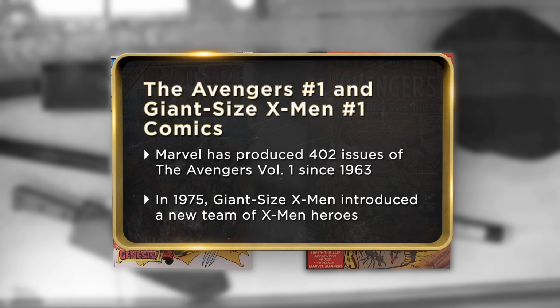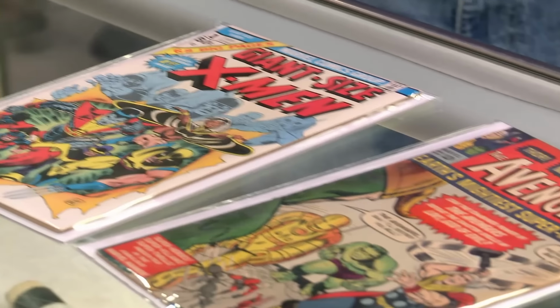So I came down to the pawn shop today to sell my Avengers #1 and giant-size X-Men #1 comic books. Yeah, comic books, I think it's the sense of nostalgia and freedom, a time of innocence, plus all those bright colors. I mean, who could resist that? On the giant-size X-Men one, I'm asking $1,200. On the Avengers one, I'm asking for $4,600. The least I would take is $3,300.